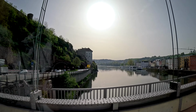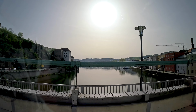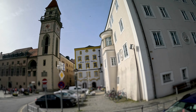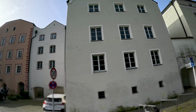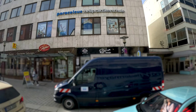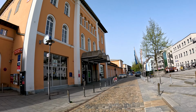There are always taxis available, but it's also possible to take the bus. There are multiple buses per hour. They're going directly to the main station, so you do not have to change. So it's also quite convenient to take the bus. Here we are approaching the main station, and from the main station I was traveling back home by train, and there will also be videos about the train traveling back home in the next few days.